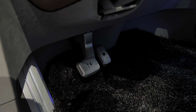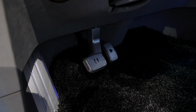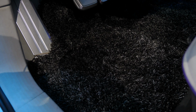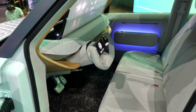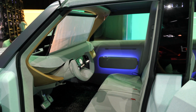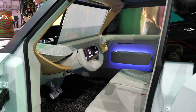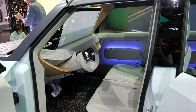Oh, lower part, again, these pause and play buttons for the throttle and for the brake. We've seen that also with the ID3, very interesting and funny ideas. So it is kind of reduced to the max, this interior, and I think it's a very interesting approach. They're making this car either into a cinema or, of course, with a gaming console, for example, when you have some controllers, or maybe use the steering wheel or something.